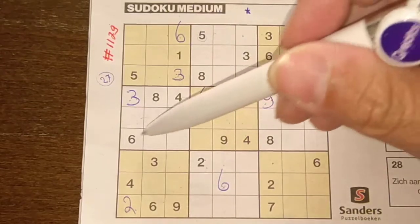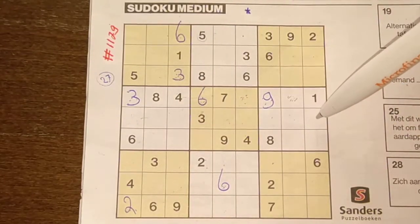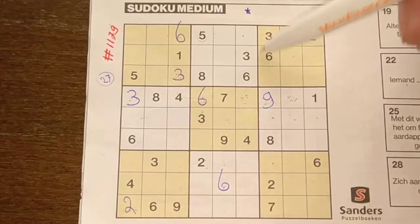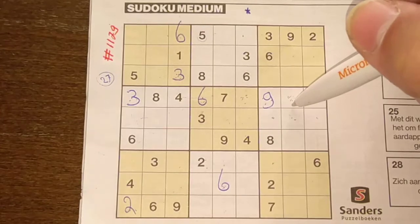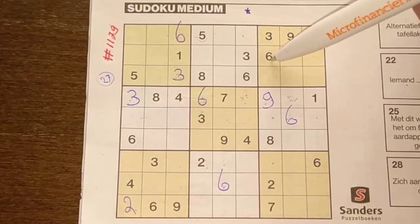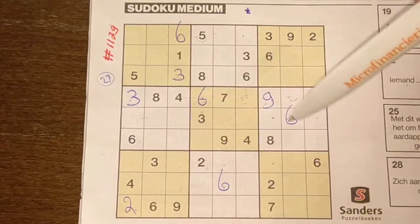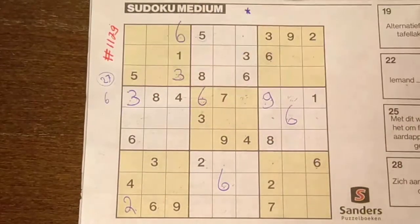6 in this row, 6 in that row. So in the middle row, the only 3 places for the 6 should be here, here, or there. We see here 6, no 6 there. Here 6, no 6 there. The only place for the 6 should be there. And all the 6s are used, I can see. Yes, alright.